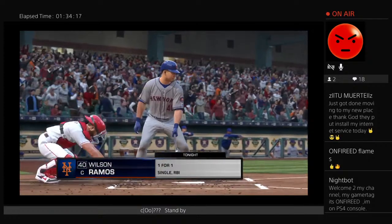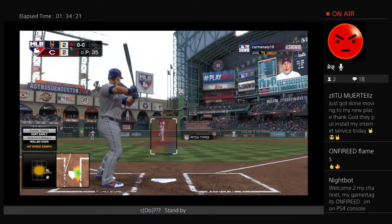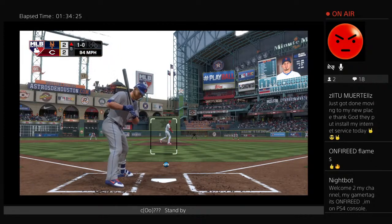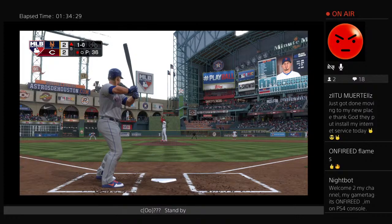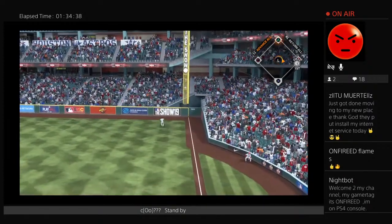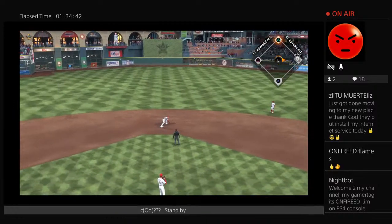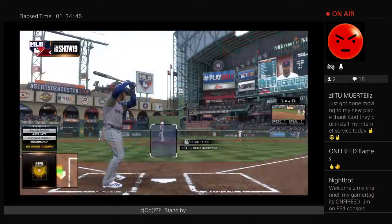Here's the catcher, Wilson Ramos, looking to follow up the RBI single from his first at-bat. And the pitch. A ball and no strikes. Takes this the other way to right. And that falls in for a solid base hit, his second of the night. And they're able to get the ball in quickly, so he'll be held to a single with one away.